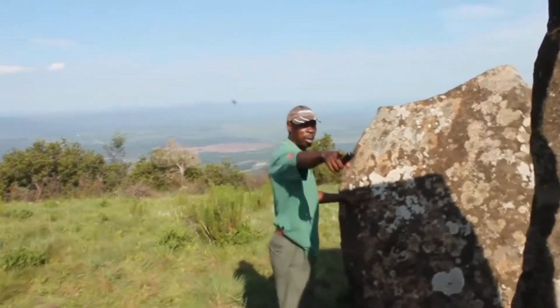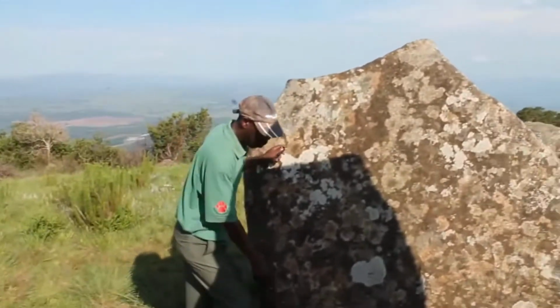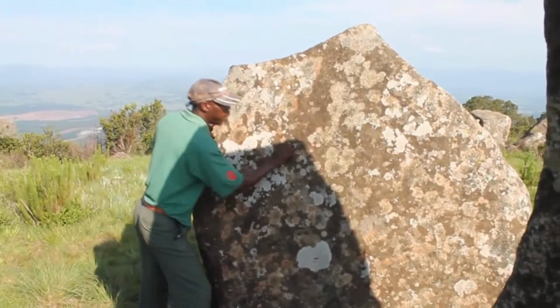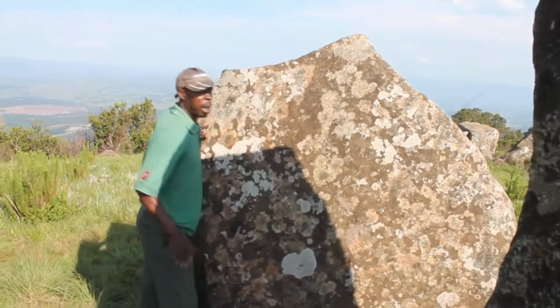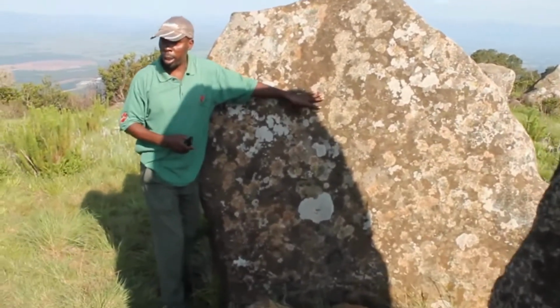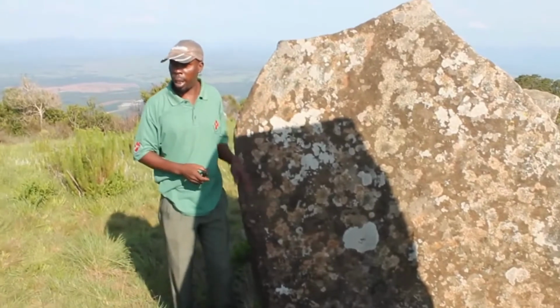This shadow is the shadow of this rock. Yes. It started at the bottom here, and it will climb all the way up and probably move all the way to that side. As the seasons change, then the movement of the shadow also changes. That's why it's called the calendar.